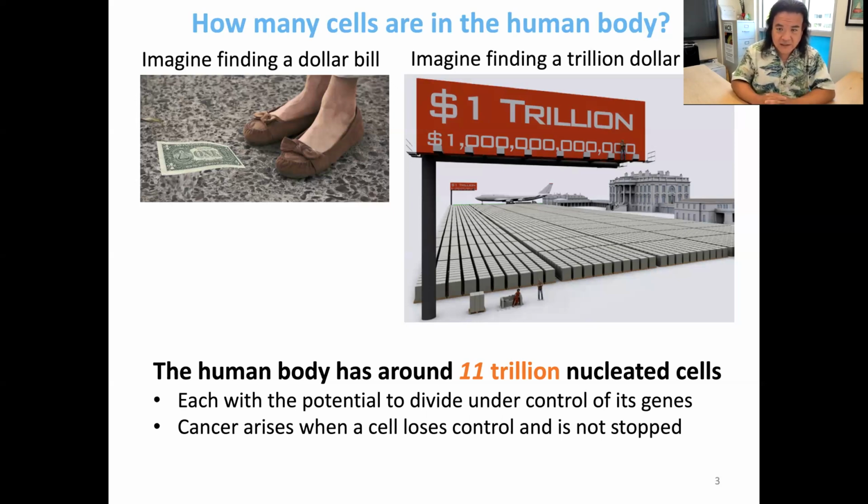So red blood cells, we have about 22 trillion red blood cells. That's an interesting fact. If you were to ask what the most common cell in the human body is, the answer would be the fully differentiated red blood cells in our blood. We have about 22 trillion of those. And all the other cells in our body, the nucleated cells, we still have 11 trillion of those.